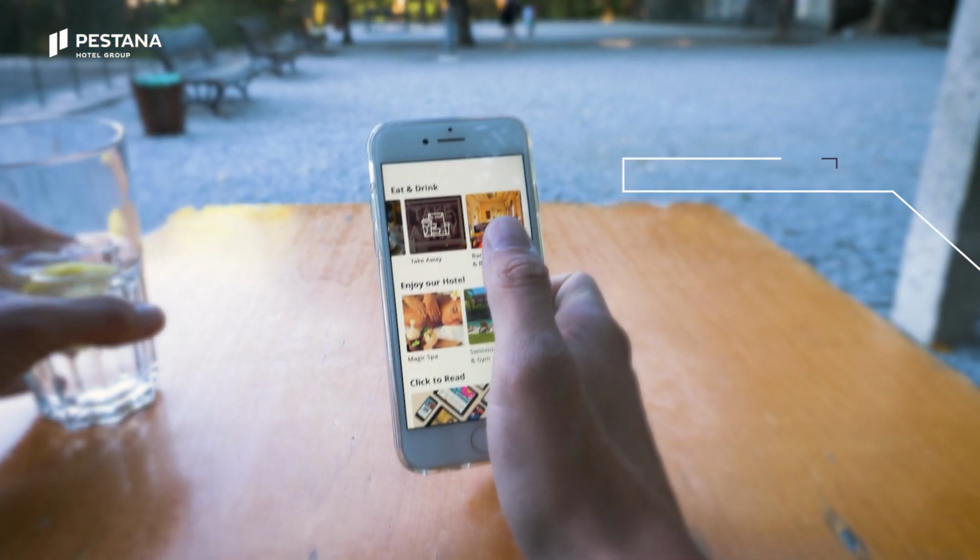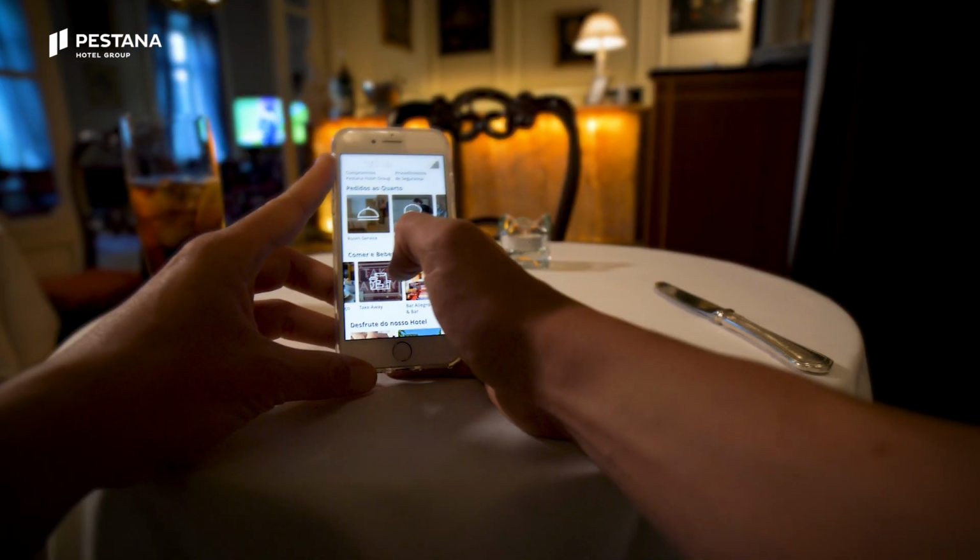Easy, intuitive, and very useful. All the information you need is on your mobile phone.